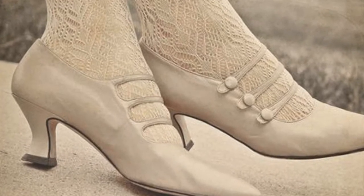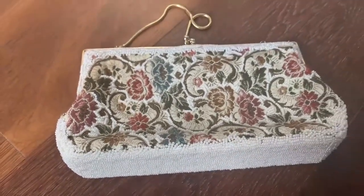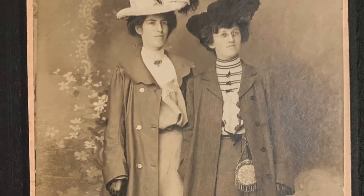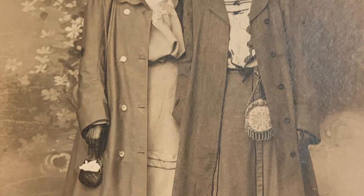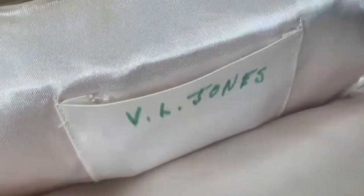The next thing and the last thing, and probably my favorite out of all the accessories that I have, is this little beaded purse. Now, these were incredibly popular in the Victorian and Edwardian eras. Again, I know this is vintage, I just don't know when it's from particularly. The previous owner of it actually wrote her initials on the inside of the purse on the beautiful satiny inside layer, and it's just gorgeous to look at.